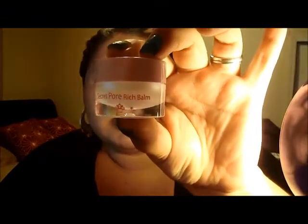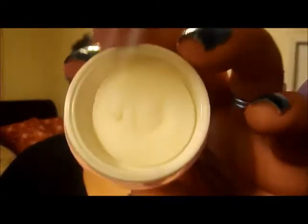Next, not a drugstore, not a high-end, or I don't even know if it can be considered a high-end. This one is called Secret Pore Rich Balm, and this is from Leoelli Cosmetics. I get mine from leoellitexas.com, and this is the small one. It's 5 ml, and this is what it looks like. It kind of feels like a very thick consistency. I really don't know how to describe it. It's right here on my finger. And then this is the way it applies.